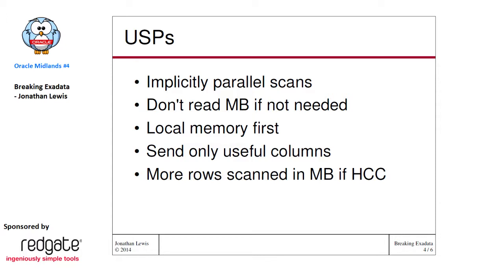Local memory, the smart flash cache. If the cell servers can see what you're asking for, it starts caching what you're going to be asking for. So even if it turns out you need to read that megabyte, there's a fair chance, if it's a popular megabyte, it will be in the cache. And so you get quicker.